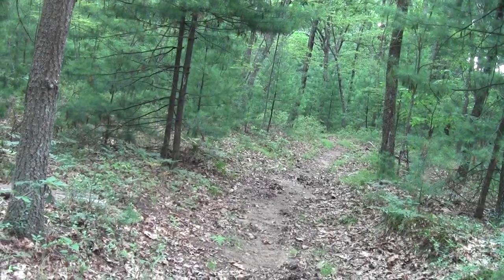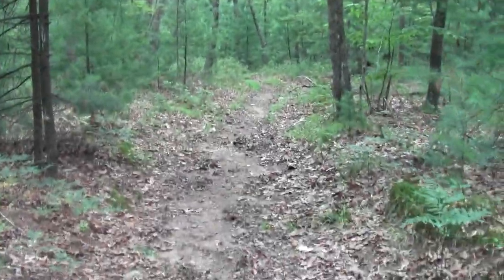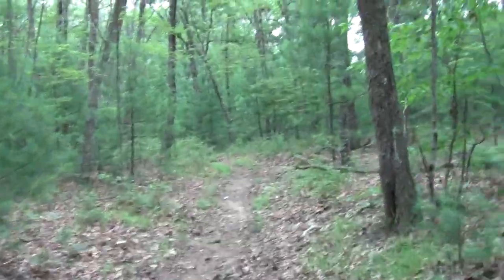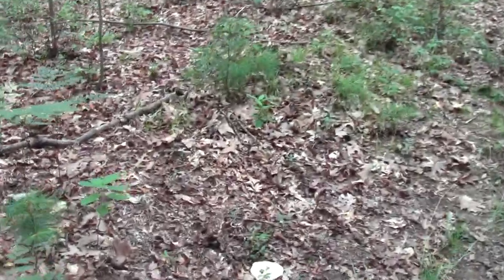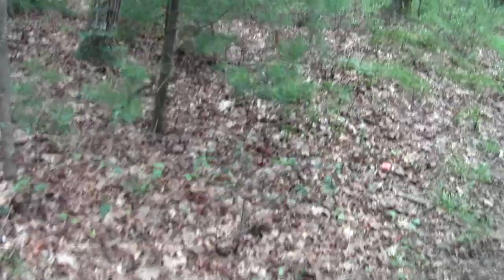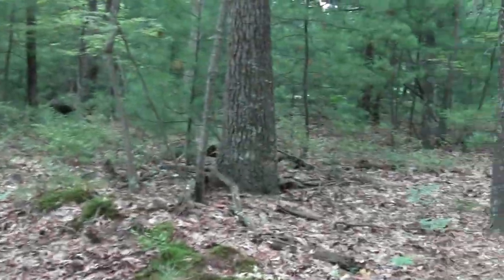Scent beckons. And more mushrooms. Time to eat. Little side trail.